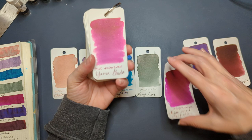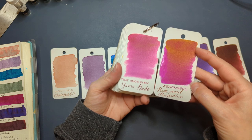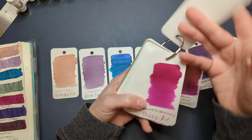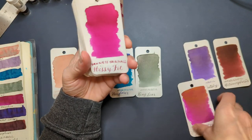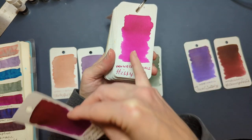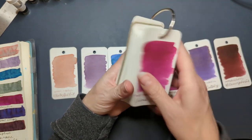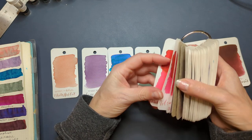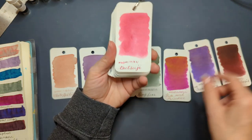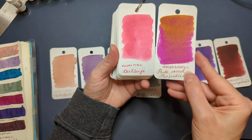For Pride and Prejudice, here it is next to Yamabuto. Similar. Not the same. Hissy Fit. Pretty close. Hissy Fit's a bit warmer than this. Hissy Fit doesn't have a gold sheen to it. Tsutsuji. My card has none of its sheen on it. But they're different base colors.